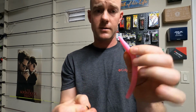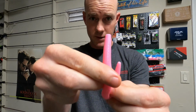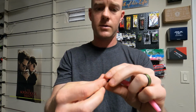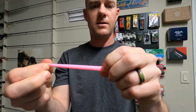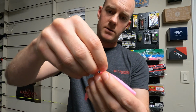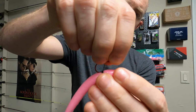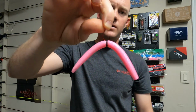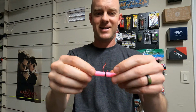So for the wacky rig, you obviously want to tie your hook on first. You take your O-ring, you take the small part of the worm, right? Big part, small part. Take the small part of the worm, run it through, grab it, and just slide it on up until you get to about the middle of the worm. And you take your hook that's tied on your line, you run this right underneath the O-ring, and you're ready to go. That's it, wacky rig, right?